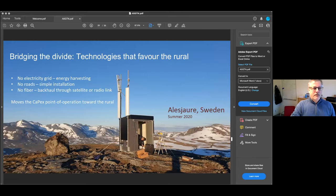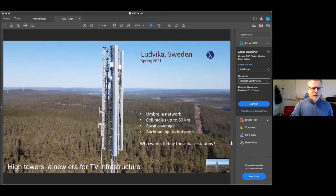So, bridging the divide: if technology is in any case something we need to do, we must have technologies that favor the rural. We must do something in technology that does a better job in the rural than it does in the cities. Only then will this index become better. These are some examples of technologies. High towers are such a technology. You don't have any gain of high towers in Stockholm, where you have a lot of base stations already, but it will do a lot of good work in rural regions.